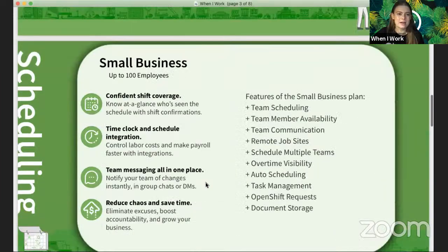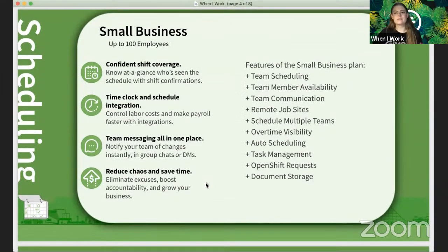Okay. So I've got a little bit of information, not too much, because we have it all on our website. But the different plans that we offer are super condensed now. We did condense the plans and make it easy to help you figure out which plan you need. So for under 100 users, we have the small business plan. This includes everything from creating shifts, availability, time off, task management, document storage. All of those amazing tools are available with the small business scheduling plan.